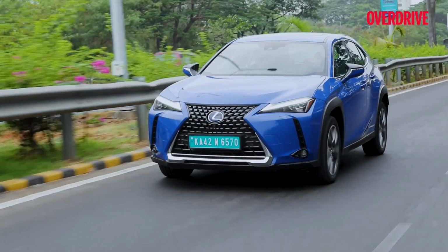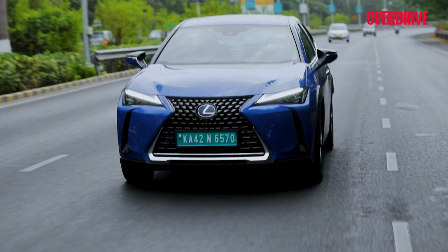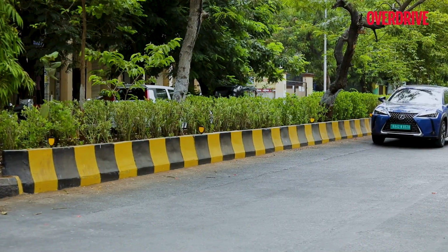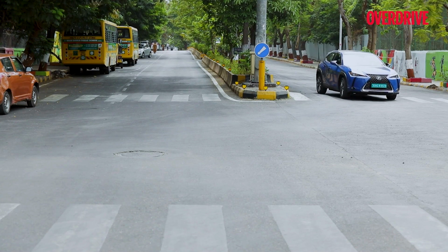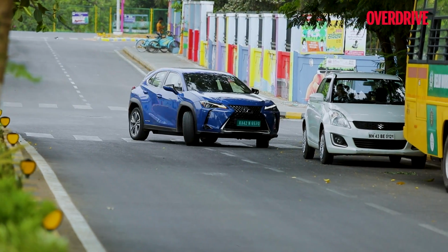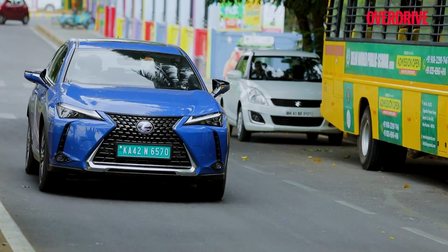Getting away from standstill, you'll definitely appreciate the torque that the UX300e brings to the table, and it's very easy to keep ahead of traffic and get up to cruising speeds as well if you're on a highway. As a city car, the UX300e really does shine just because of its short turning circle. This is a 5.2 meter turning radius, which makes very short work of U-turns.